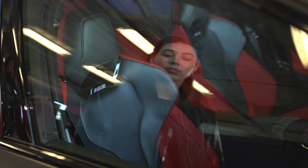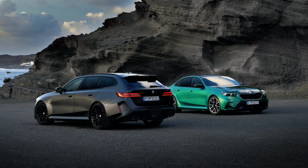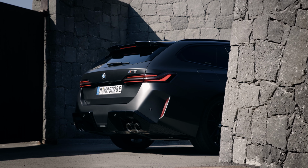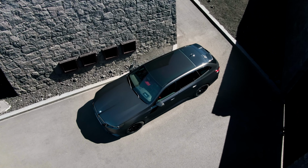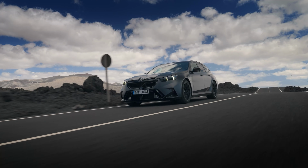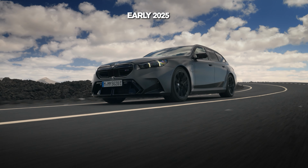Jumping into some key highlights now, the BMW M5 Touring is based, of course, on the BMW M5 sedan, but is being delivered with the goal to provide extra versatility with its wagon design. The car can accelerate from 0 to 60 miles per hour in 3.6 seconds, according to BMW, and is expected to hit US showrooms by early 2025.